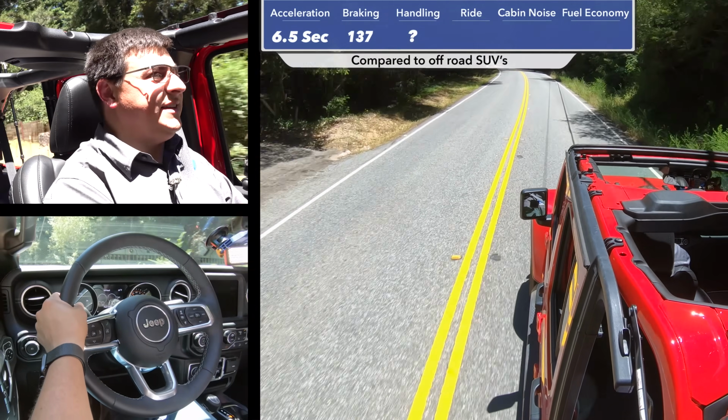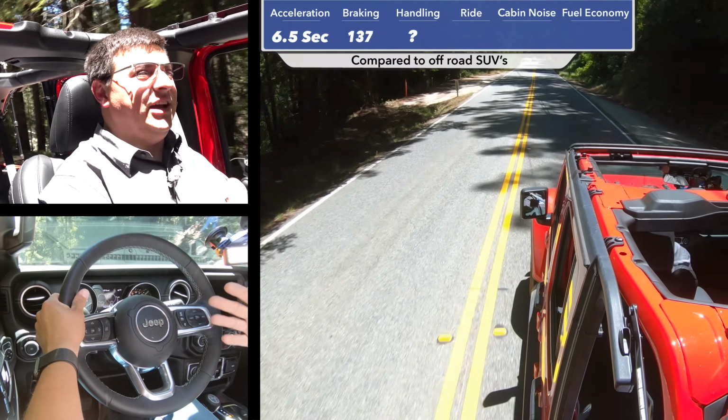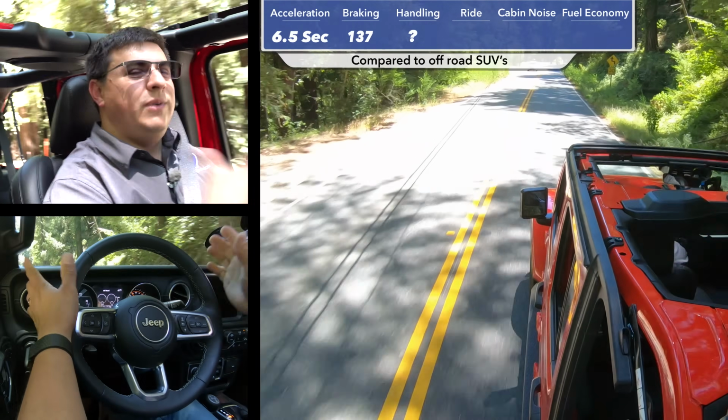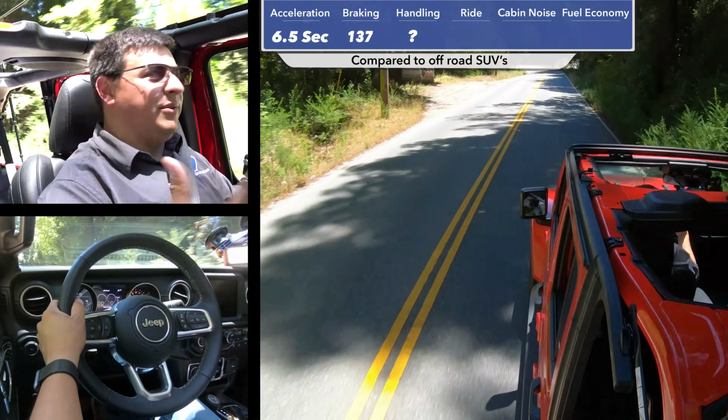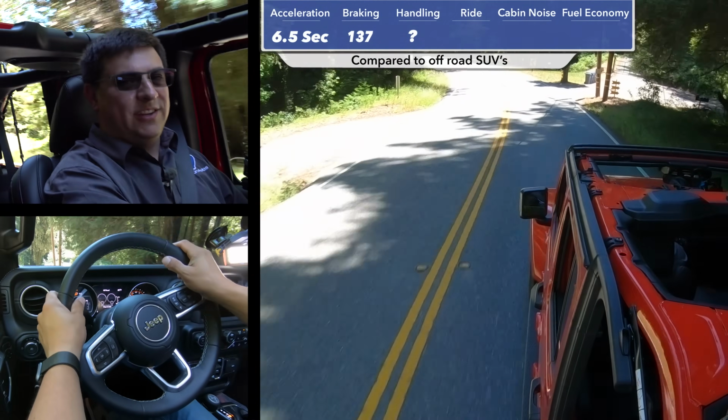It's really obvious when you get this out on your favorite winding mountain road that this is the kind of vehicle that you drive sedately on your way to the off-road park with the top open, enjoying the sea breeze or the mountain air or wherever it is that you are. But it's not really a canyon carver.